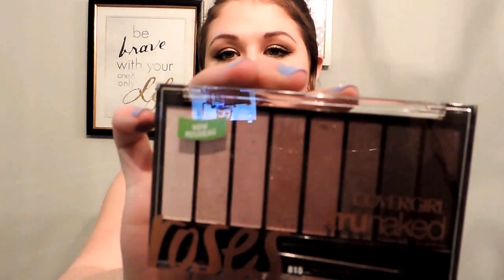They are super duper pigmented, but they're also super, look at this, super soft and powdery. So they're going to be very blendable, but I just hope when you blend them out, the pigmentation is still just as good, and it doesn't go away too fast. But they're super soft and very, very blendable. Okay.